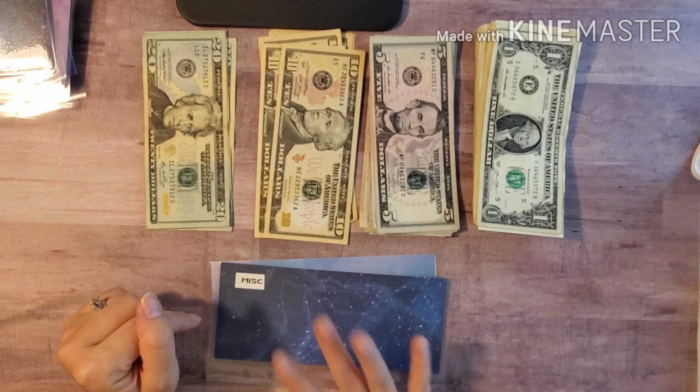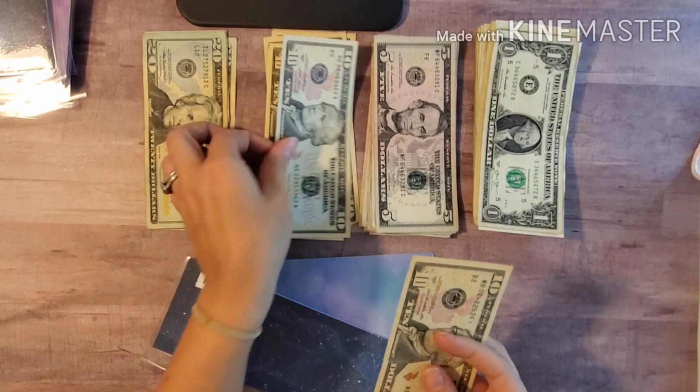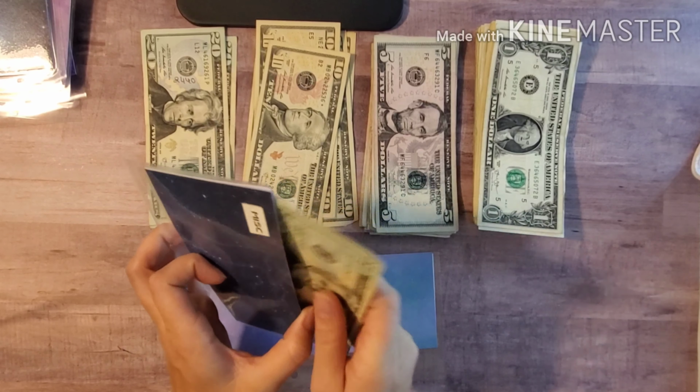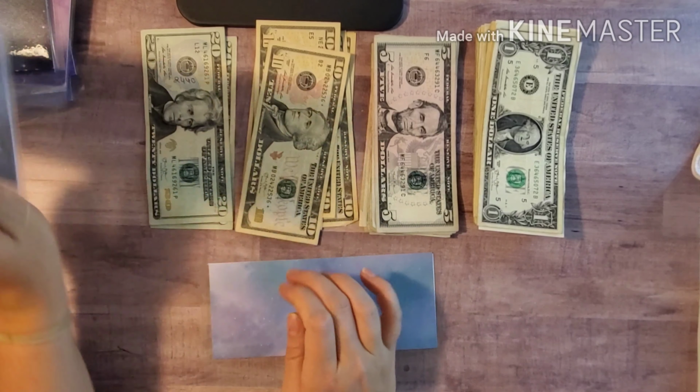All right, next up we have miscellaneous and it gets 10. So it makes 20, so we're gonna switch that out. Miscellaneous, I definitely wanna have a high bill in, so it keeps me from spending it throughout the next month. So I do wanna work towards making sure that's a high bill.